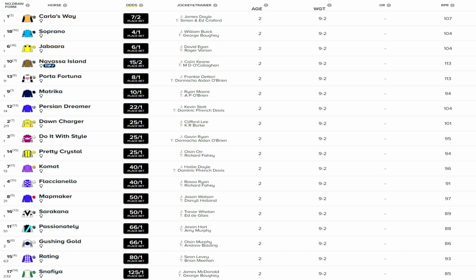Jabara, on the other hand, looked awesome. I mean, he was full of run, tons of energy, looked really solid in the last race, and I really like this horse. Roger Varian, he's won this race a couple of times, so he knows how to do it. So this is one I think you want to keep your eye on.